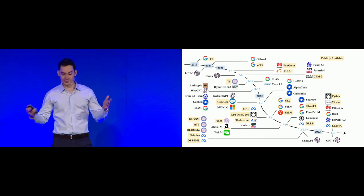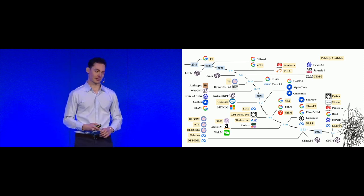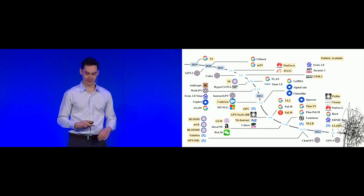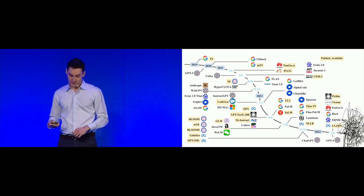So this field is, of course, exploding. And more recently, this has started to look a bit more like a mess. New models coming out every single day. So we're all trying to keep up with it.